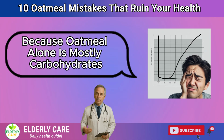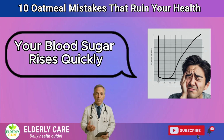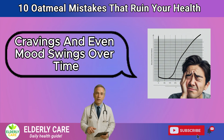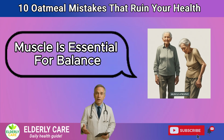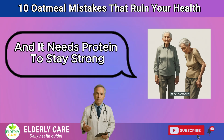This happens because oatmeal alone is mostly carbohydrates. Without protein to slow digestion, your blood sugar rises quickly, then crashes, leading to fatigue, cravings, and even mood swings. Over time, skipping protein can also lead to gradual muscle loss, especially in older adults. Muscle is essential for balance, metabolism, and injury prevention, and it needs protein to stay strong.